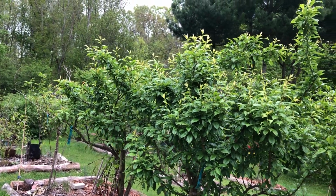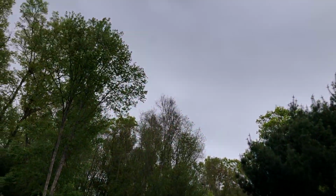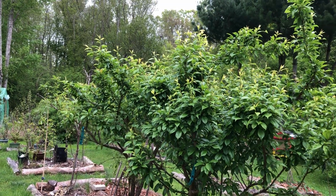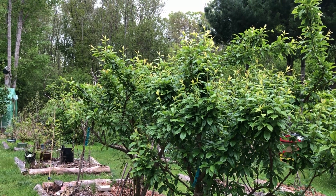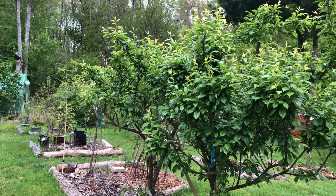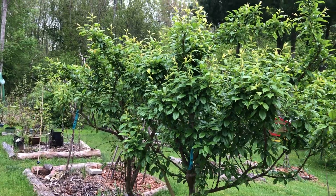Today is Saturday the 17th, and as we can look up, it's a gray day. It's been raining a lot. In the last 2 days, we got like 4 inches of rain, which is quite a lot. So, I just want to give you an update of what's going on in Patio Frutal, the fruitful yard.